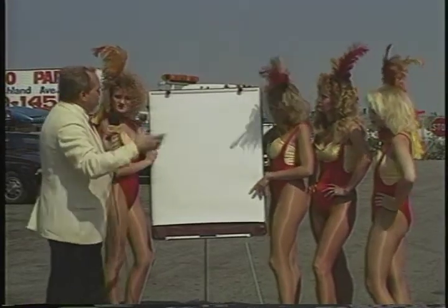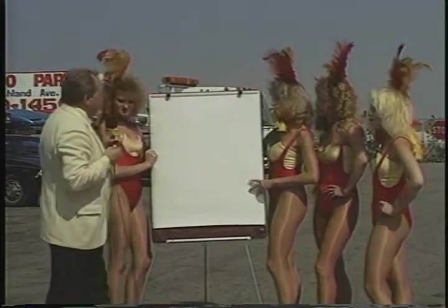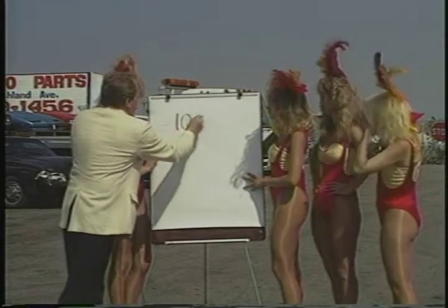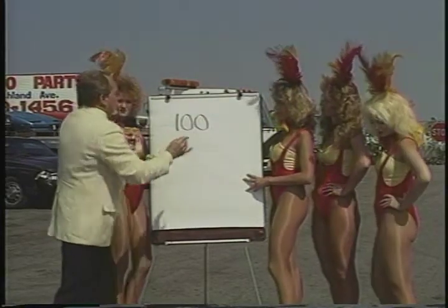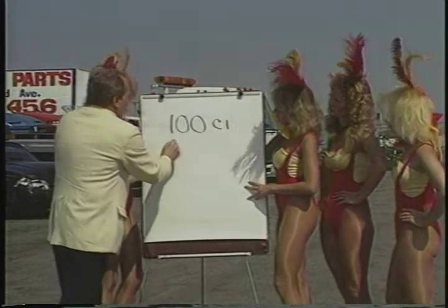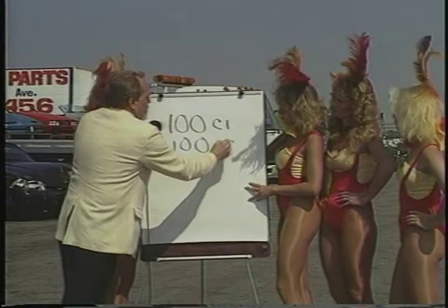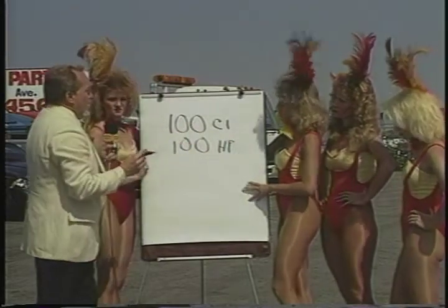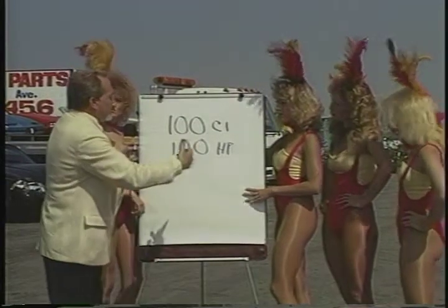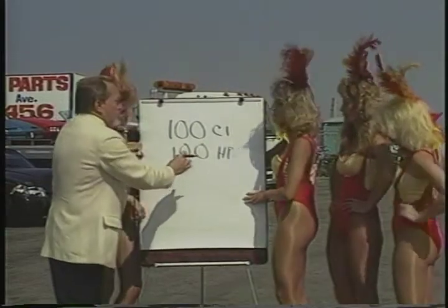Well, the designers of engines are faced very much with the exact same problem. For example, if we start out with a 100 cubic inch engine, and it's making 100 horsepower, in other words, 1 horsepower per cubic inch. Now, we are going to presume absolute efficiencies. Just for the purpose of this little explanation, we are going to presume that if we made this 200 cubic inches, we would make it 200 horsepower exactly.